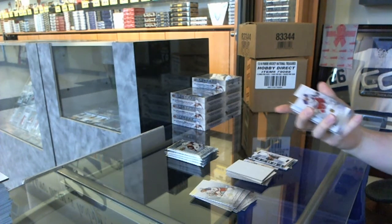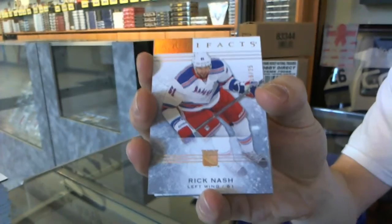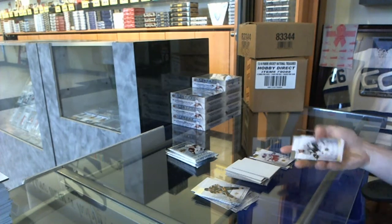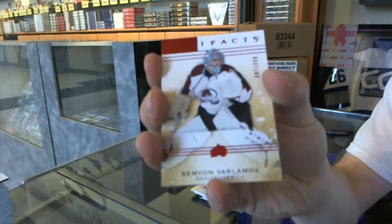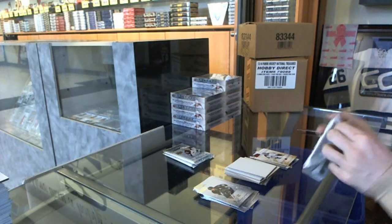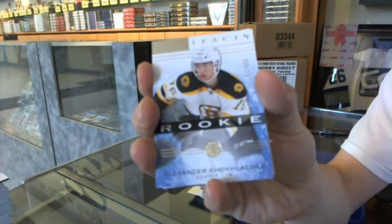We've got a gold parallel, number 19 of 25 for the New York Rangers, Rick Nash. Red parallel, numbered to 499 for the Colorado Avalanche, Semyon Varlamov. We've got a rookie numbered to 999 for the Boston Bruins, Alexander Khokhlachev.